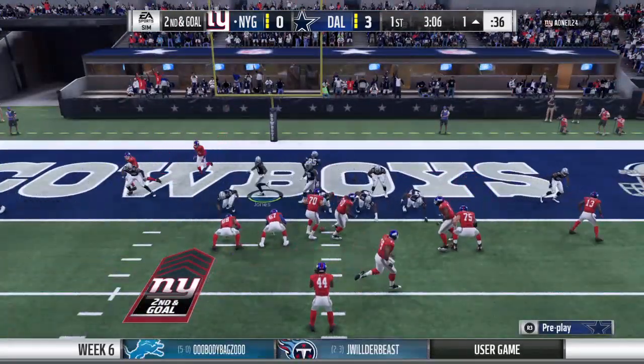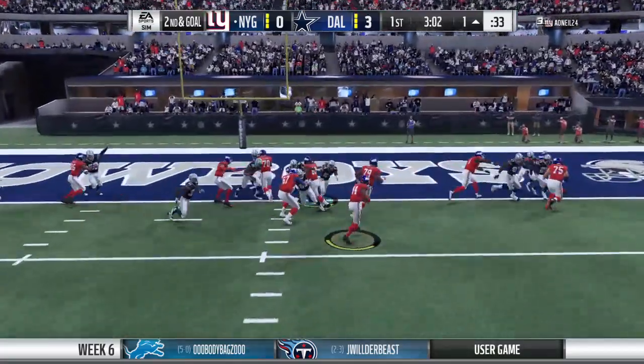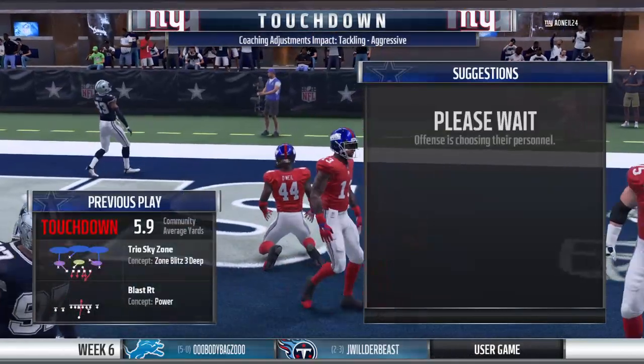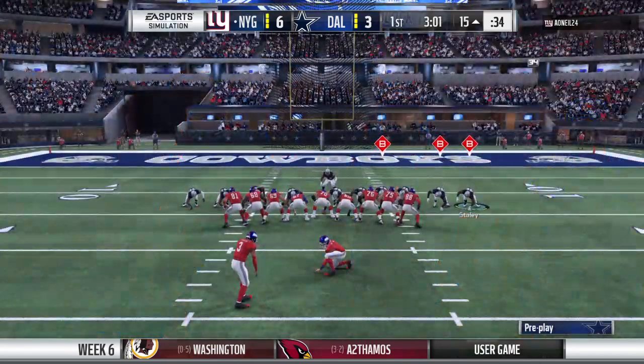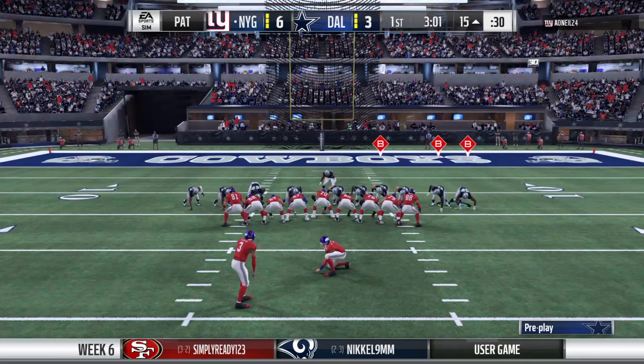It's a gain of a couple, and it'll be 2nd and goal. It is definitely hard to find space near the goal line. And he is in. Touchdown, New York. A great effort there. His 3rd touchdown now on the year. And the Giants are going to take a first-quarter lead.